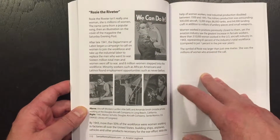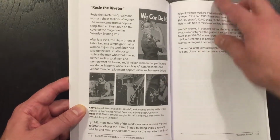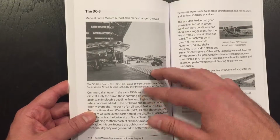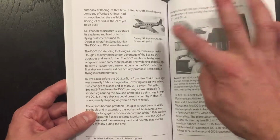Women were instrumental in making sure that we could continue to create aircraft during the war. Talks all about the heroic women that were here. Then the airplane that perhaps saved the world, the DC-3. We talk about the DC-3, the Douglas Commuter 3, and what it replaced.